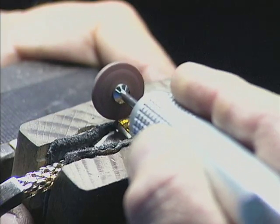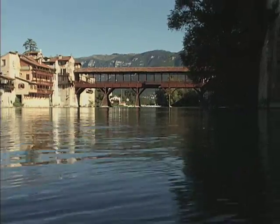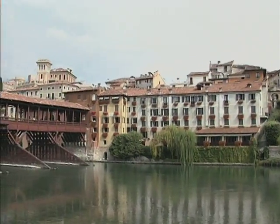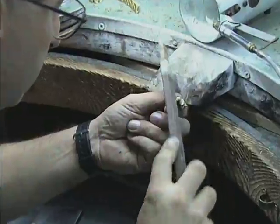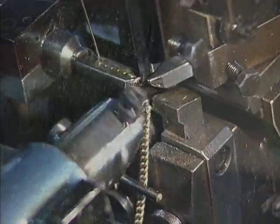Manufacturing gold jewelry has long been an art form, and the Italians have been manufacturing gold jewelry since the very beginning. Italian gold jewelry dates back to 200 BC. The craftsmanship of Italian goldsmiths is second to none. The highest quality craftsmanship and the most innovative designs come from the Italian gold factories.